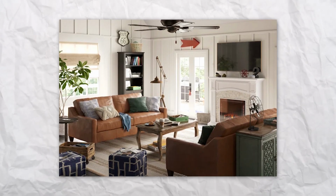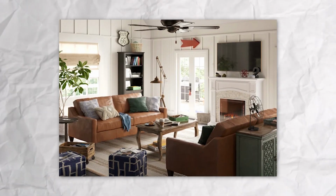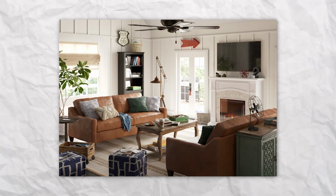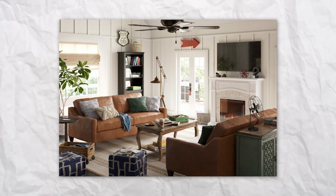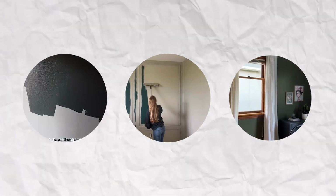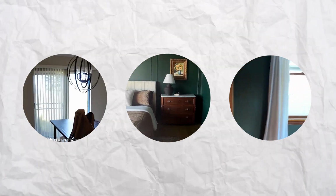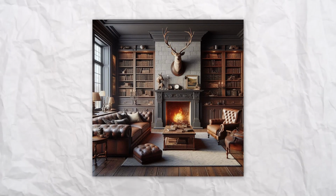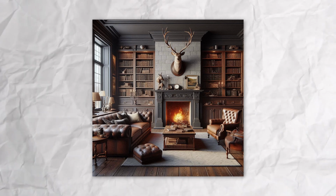Neutrals are a solid base, but throw in a bold pop like yellow, navy blue, or terracotta for an accent. Make sure to tie every color with a color palette. It's like adding hot sauce to your food, just enough to kick things up without overpowering the whole vibe. If you're unsure, stick with darker masculine tones like charcoal, forest green, or earthy tones, and add a few metallic accents to keep it from feeling too basic. And don't forget about textures that can add dimension and keep the space from feeling flat.